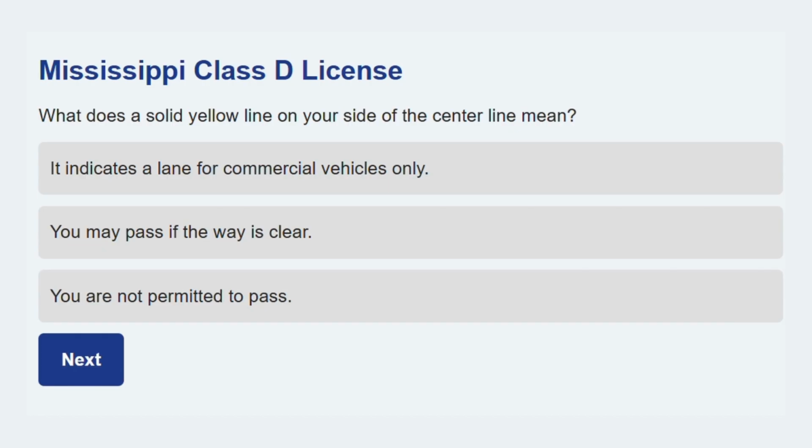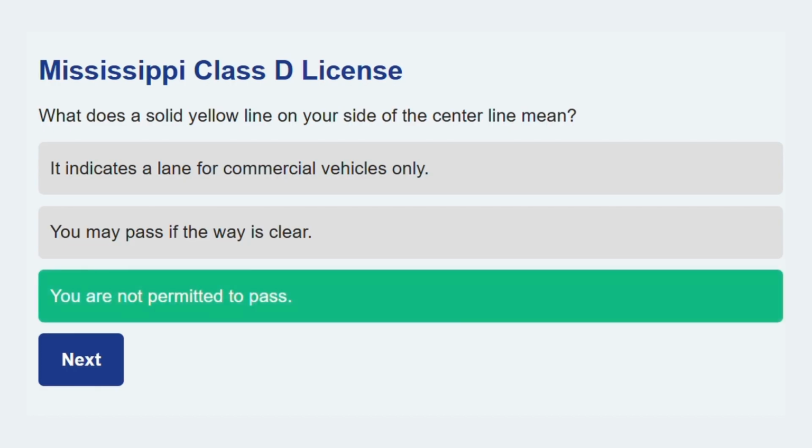Hey everyone, it's Frank, and today we're going to tackle some key questions for the Mississippi Class D license test. Whether you're aiming for a standard driver's license or a light commercial one, understanding these rules is essential for safe driving in Mississippi.